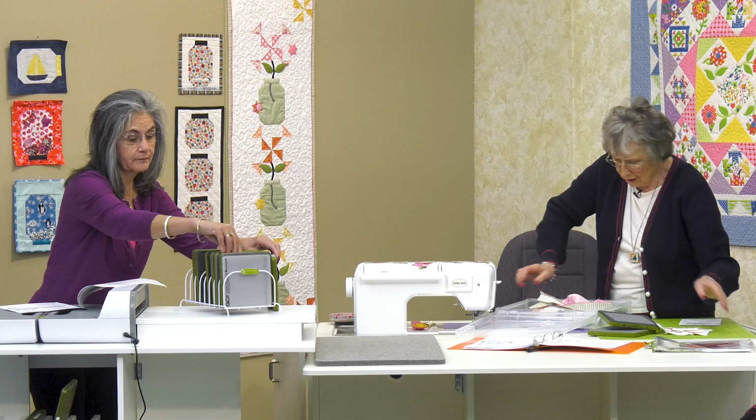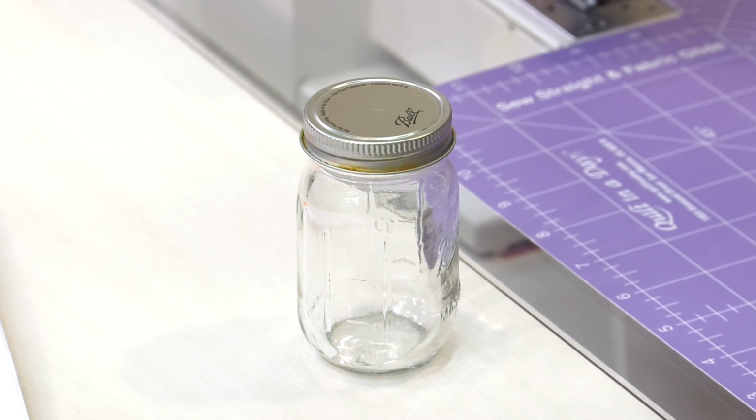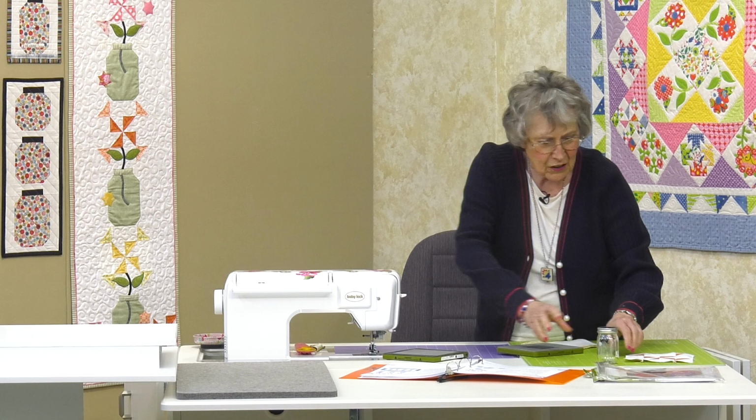Okay, I'm going to show you. Oh my goodness, look, you can get jars of all sizes. I think last year I waited too long to go shopping for my jars, and this is all that I could find. But my friends didn't like this size jar. So it's good for putting your bobbins and little things like that with your sewing. They're wonderful for saving.